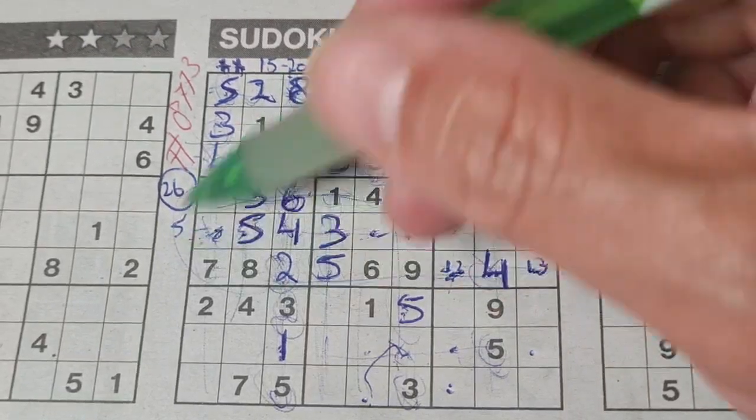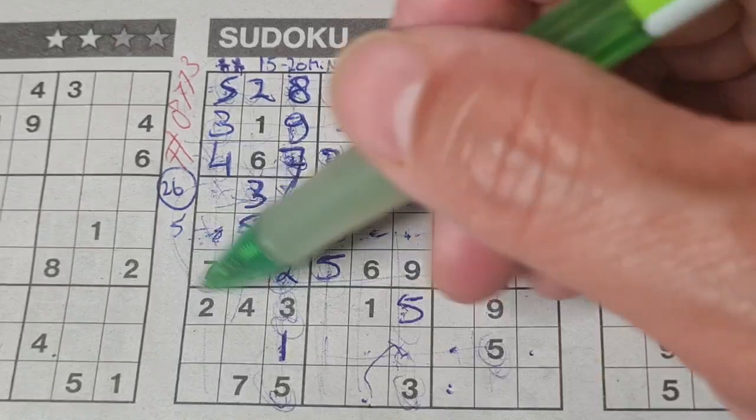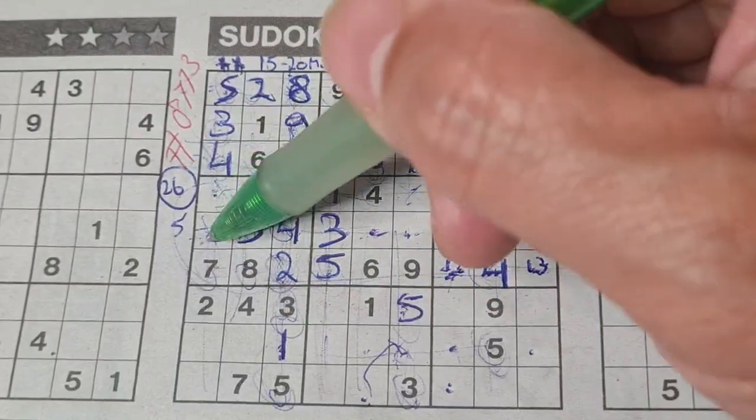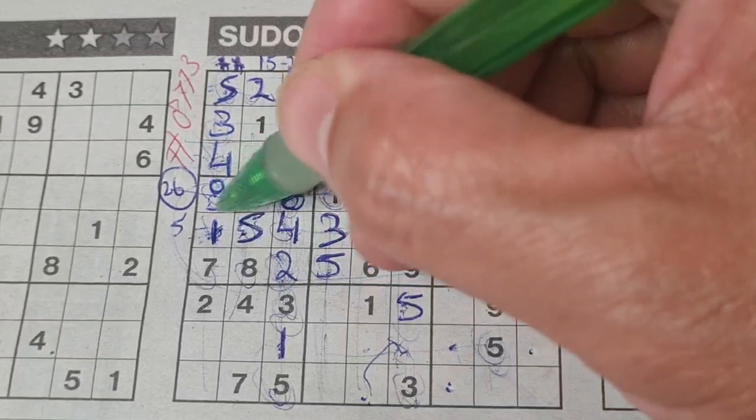So 2 numbers left in this big square. 4 numbers. The 1 is missing. The 2, the 3, the 4, the 5, the 6, the 7, the 8, 9 is missing. 1 and a 9. We have a 1 in this row. No 1 there. 1 should be here. 9 goes there.